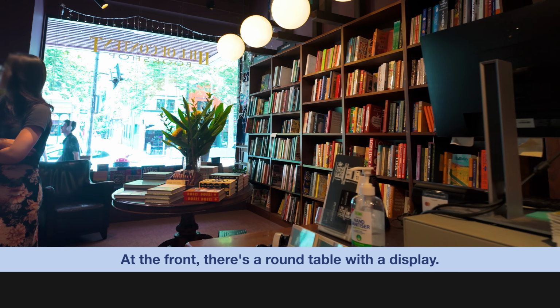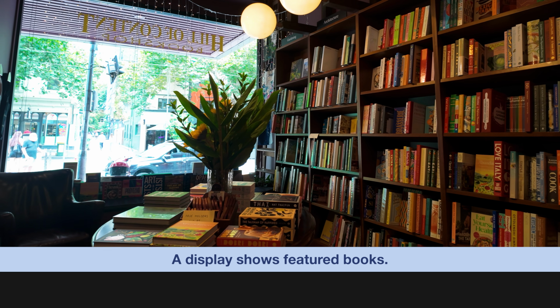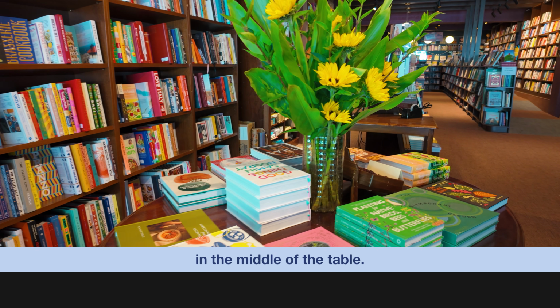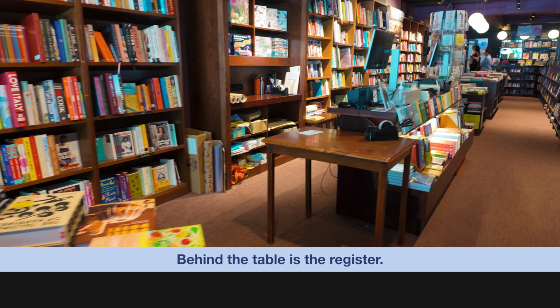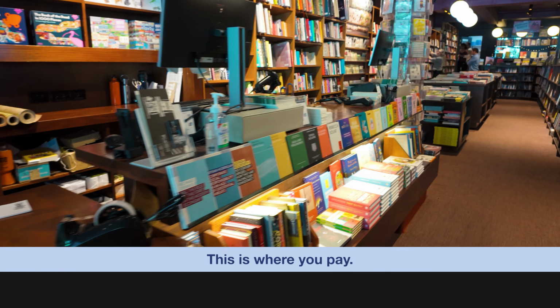At the front, there's a round table with a display. A display shows featured books. There's a vase of sunflowers in the middle of the table. Books are stacked around it. Behind the table is the register. This is where you pay.